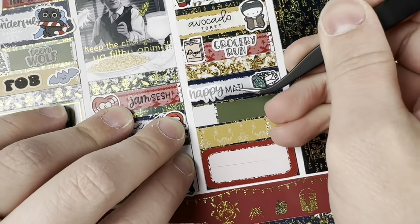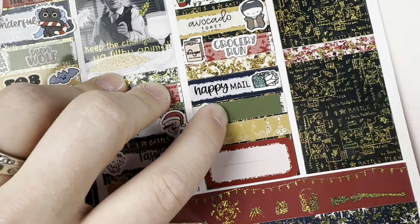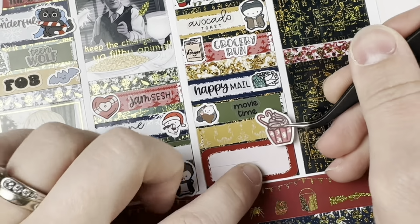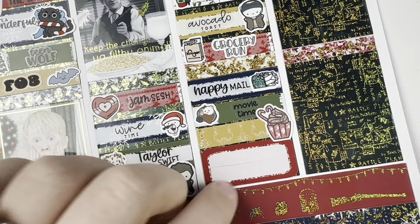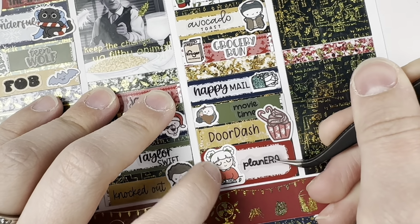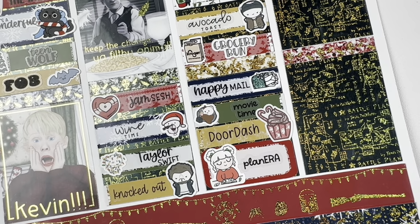So for the Happy Meal, the script and icon are from Carly Plans. I feel like that sounded like Happy Meal. I meant to say mail. And then for watching that movie, the character is from McPlans and the script is from Leonard Designs. For door dashing, that cupcake is from Paper and Milk, and the script is from Carly Plans. And then for planning, the character is from Fox and Cactus, and the script is from my old Leonard Design sampler, or freebie, I guess I should say.